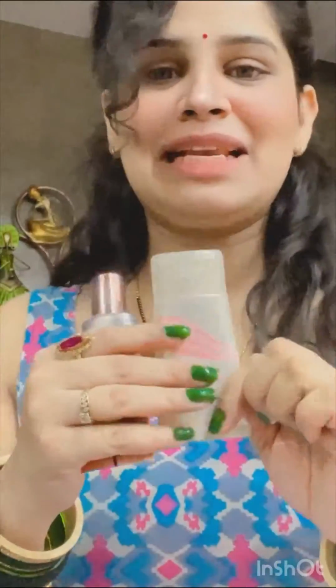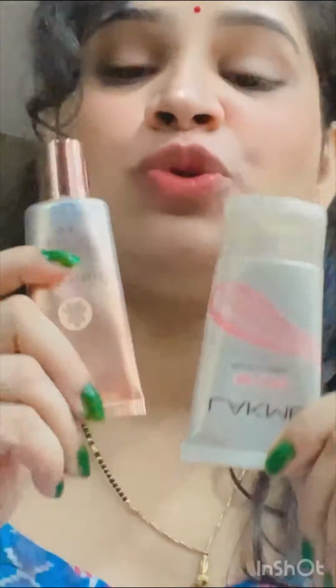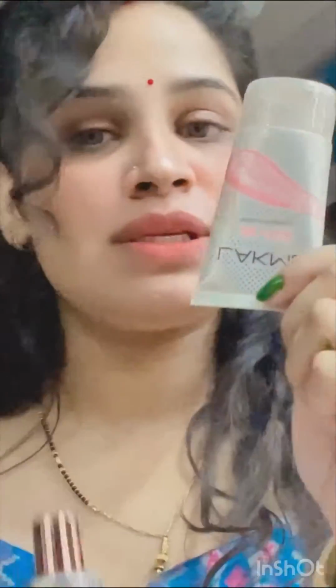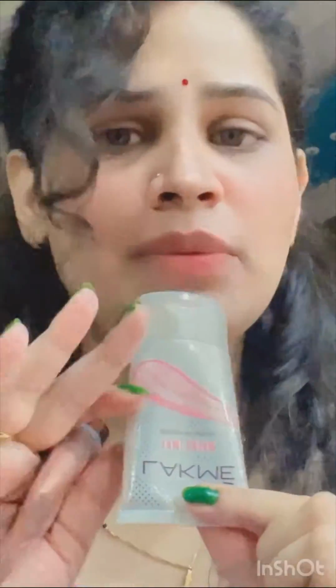So basically both are good, go for it. Both are very good. You can use it as an illuminating cream, but for me this one is better because of the price. If we compare, this costs really cheaper than this Swiss Beauty one, and it works very naturally. आप इसको naturally भी use कर सकते हैं.